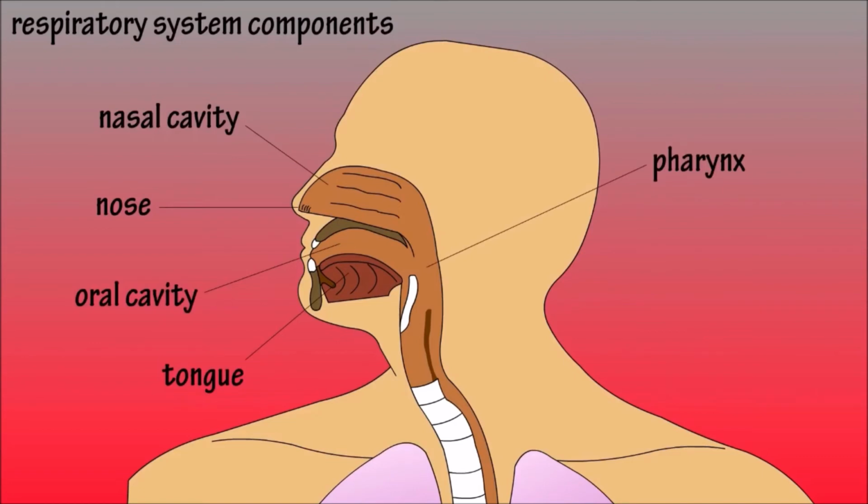The pharynx is here, and it is what we consider the throat. The pharynx is considered part of the digestive system as well as the respiratory system, and it connects the respiratory openings to the larynx and esophagus. The esophagus is not part of the respiratory system, and I'll get to why I put it in the diagram in a minute.